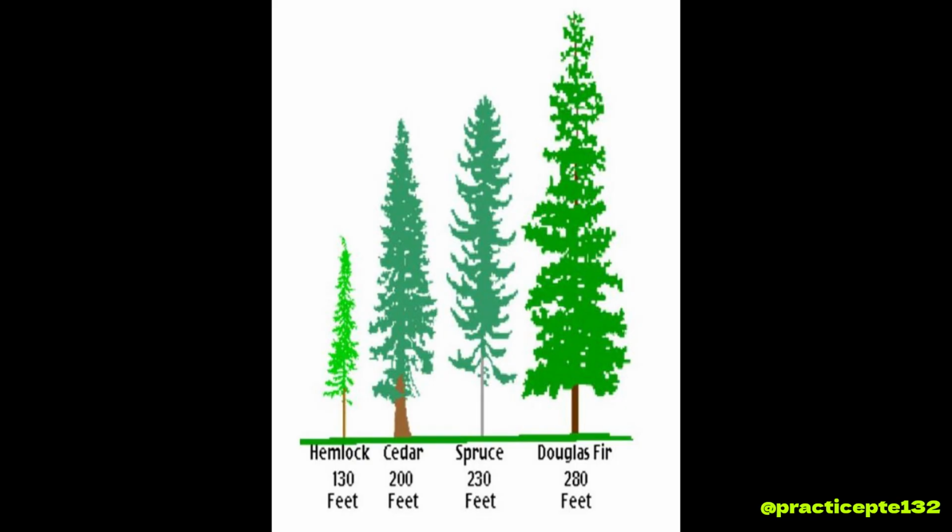The following picture gives information about heights of trees. The items include hemlock, cedar, spruce, Douglas fir. According to this picture, in hemlock, the height is around 130 feet, and that of cedar is higher, which is around 200 feet. You can see from this picture that the greatest value of height is in Douglas fir, around 280 feet. To sum up, the picture tells about different heights of trees.